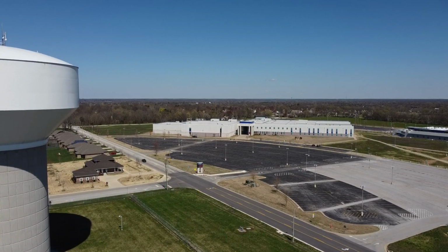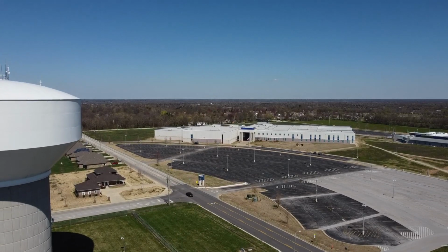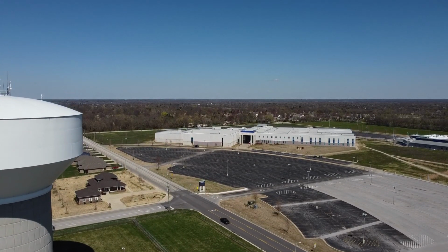So most people who live here, I don't want to say most, but a lot of people who live here actually make the drive to Joplin for the more job opportunities there. But there definitely are jobs here. The Carthage School District is definitely a big employer here, so if you're a teacher, then this could definitely be a good place for you to find a job.